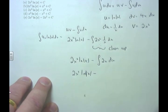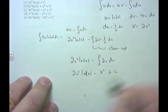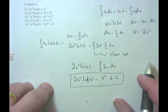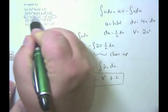Minus, what is the integral of 2x? x squared. No bounds on this, so plus C. So there's my answer. Which one of my answers is this? The answer is C.